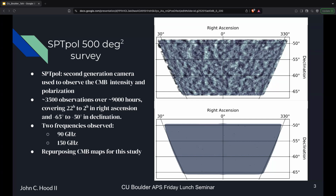But what I wanted to do in my research was take CMB observations and use them for not CMB things, because I was never really a CMB person. I came from a very observational astronomy background. So these observations were taken in both 90 gigahertz and 150 gigahertz to cover this entire survey field, with over 9,000 hours of observations over these 4 years of time. So like I said, I wanted to repurpose this.